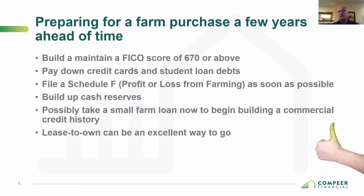Build up cash reserves. You can never have too much cash. And again, if you run into that situation where you find the perfect farm, but it needs a lot of work and it's going to cost some money to fix it up, you can still use the 54550 program and have a pot of cash off to the side that you can then use to fix up the buildings.